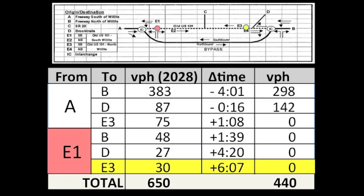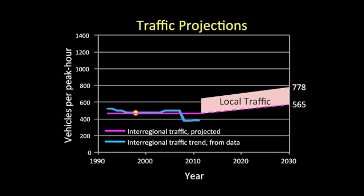This raises serious questions about the accuracy and the validation of Caltrans' model. Our conclusion is that a reasonable projection of traffic on the bypass would be 440 vehicles per hour in the northbound lane, based mainly on regional traffic, interregional traffic, and Brook Trails commuters. In summary, we believe that a reasonable estimate of total traffic on the bypass, projected out 20 years, would be somewhere between 750 and 800 vehicles per hour, not 1,350 vehicles per hour that Caltrans projected.